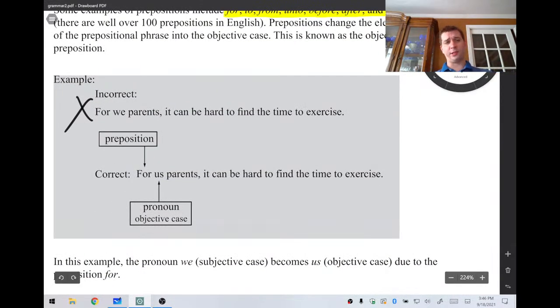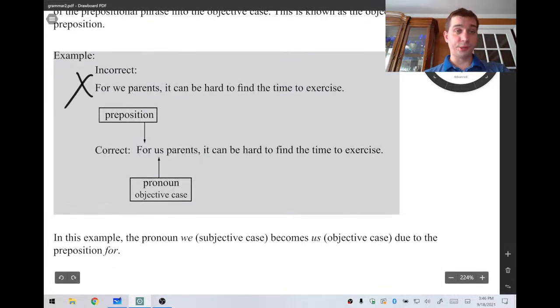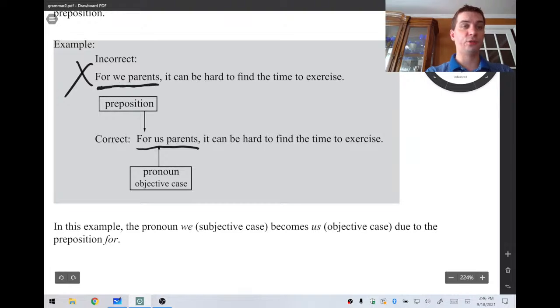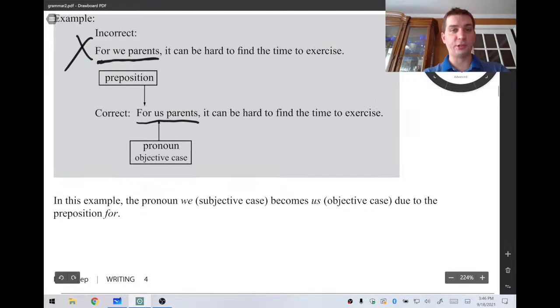They say never end a sentence on a preposition. Why? Because it's supposed to make a phrase. You shouldn't end on the preposition. The whole point of prepositions is to make prepositional phrases. That's their only function in English, so you certainly shouldn't end on one. That's the first rule. The second rule is this. We becomes us. Whatever's in this prepositional phrase is going to change from the subjective form to the objective form based on that chart.